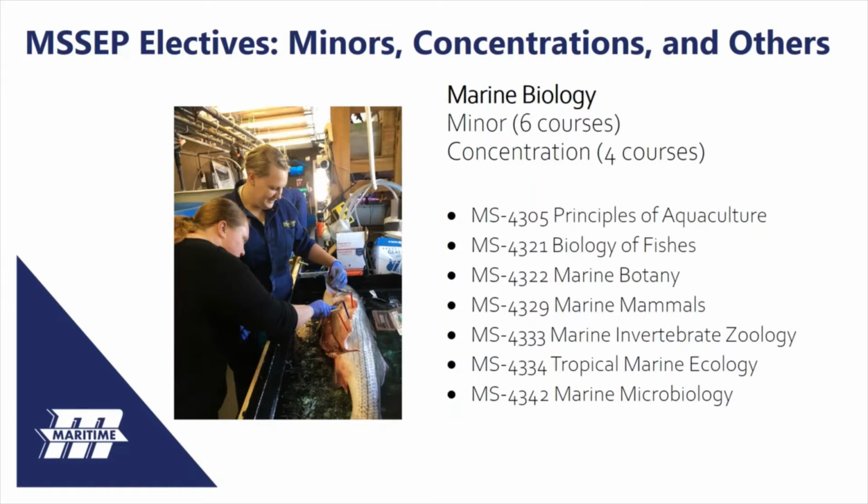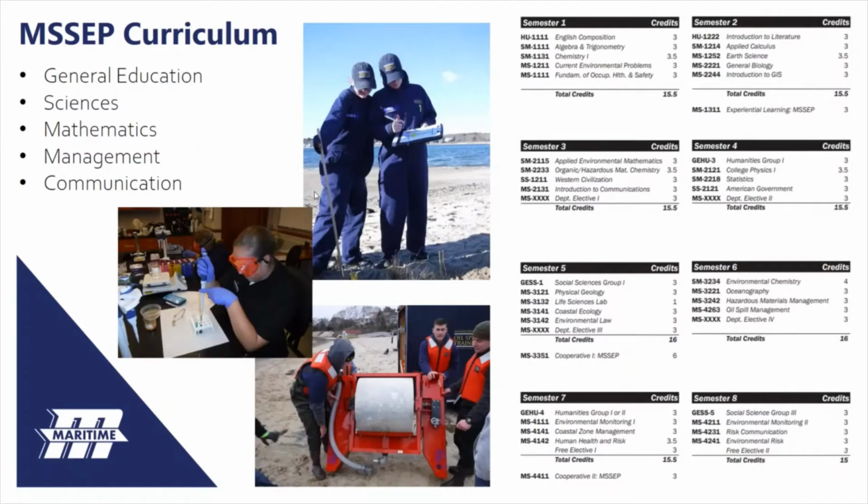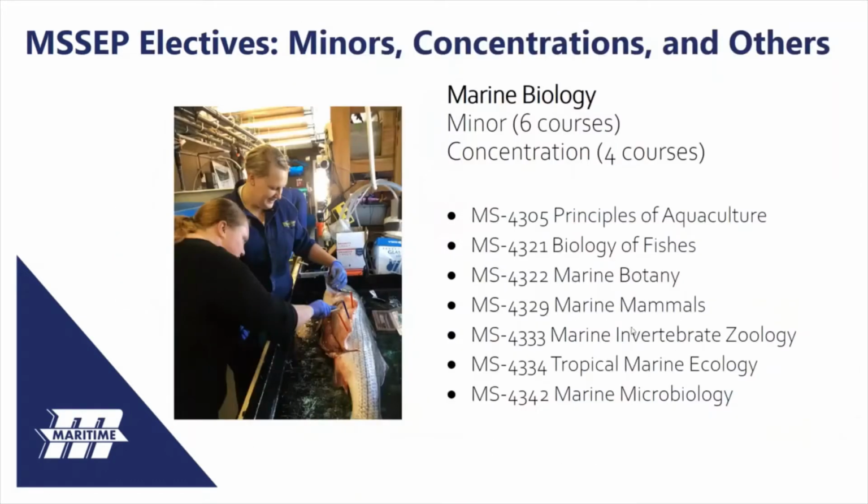So I highly recommend students do the minor, especially because you are able to utilize, if we flip back, all of the department electives, all four of them here, and the free electives to satisfy that minor without having to take any additional courses at this time.